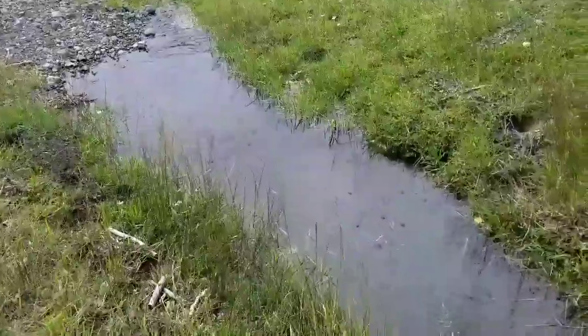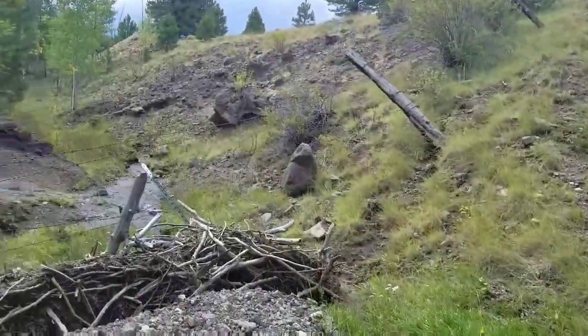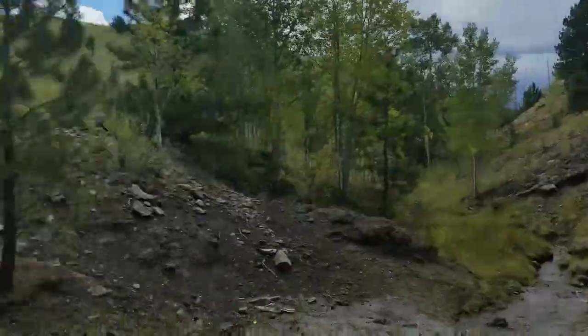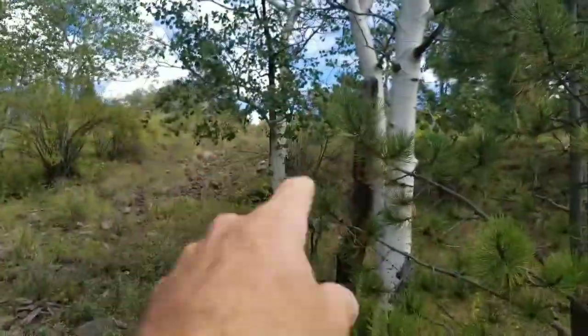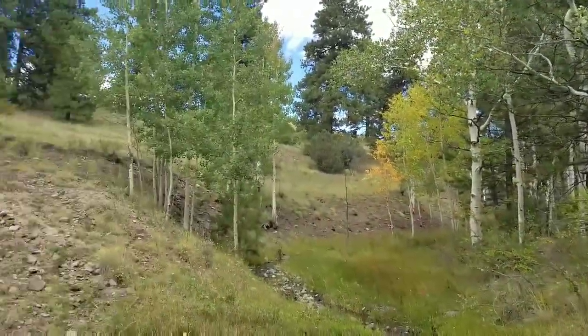There's all this water. Nice and deep. And basically, you got the fence that goes up and the fence line that continues up that way. So all of that is all part of the 40 acres.